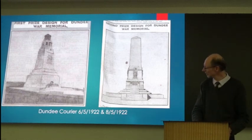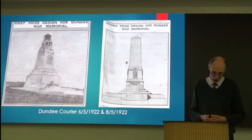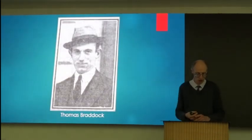You can see Furner's design here alongside Braddock's. It's fairly similar, but with an obelisk form, and apparently Hicks and Charwood's was more traditional, with a figure holding a dove. So this is the winner, 35-year-old Thomas Braddock.